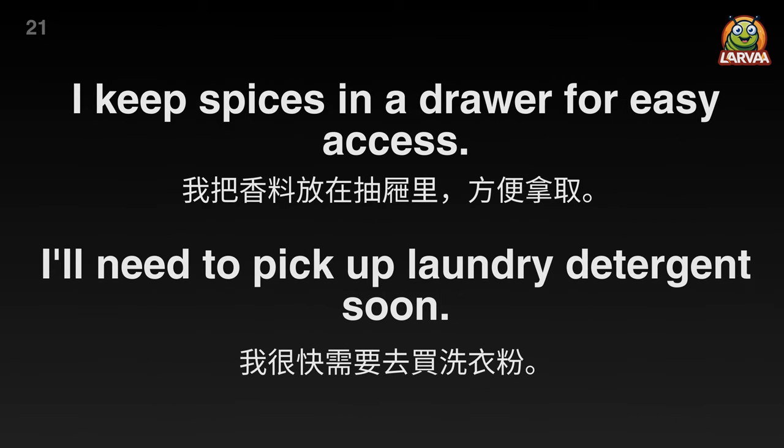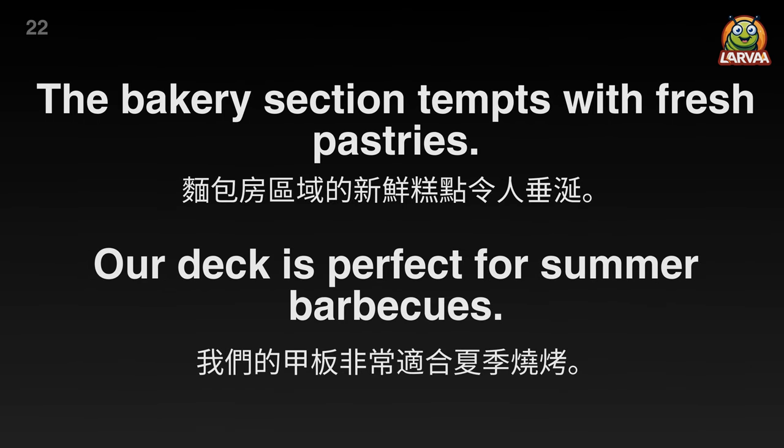I keep spices in a drawer for easy access. I'll need to pick up laundry detergent soon. The bakery section tempts with fresh pastries. Our deck is perfect for summer barbecues.